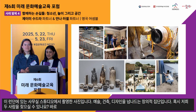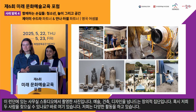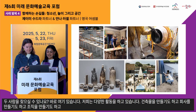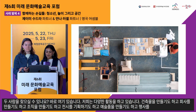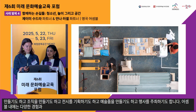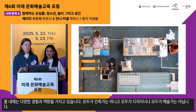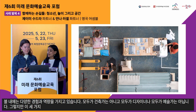So we do various types of work, and this includes making buildings, making businesses, founding organizations, designing exhibitions, creating artworks, and running different events. So within Assemble, there are a broad range of skills and experience. Not everybody is an architect. We have artists and designers as well. And there seems to be a common interest in the crossover between these disciplines. So this is reflected in the places that we work and the workspaces that we run.